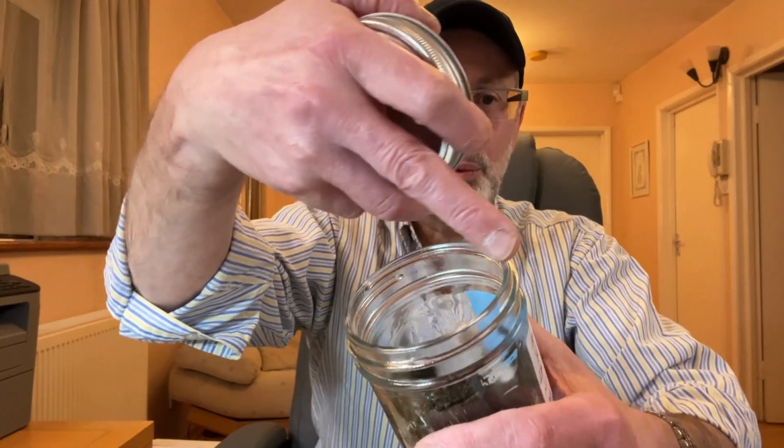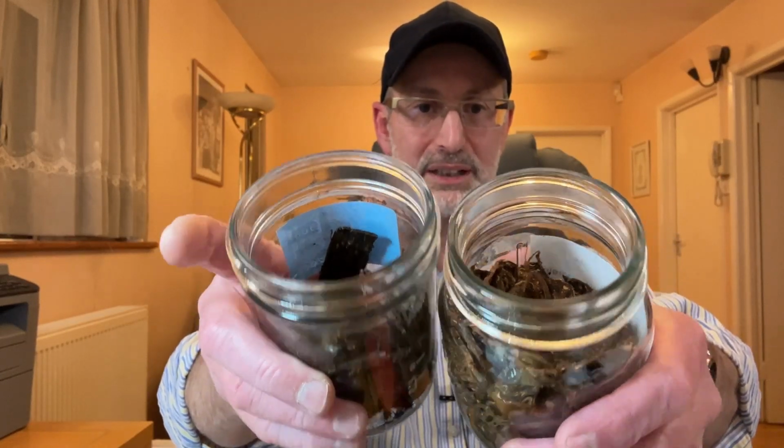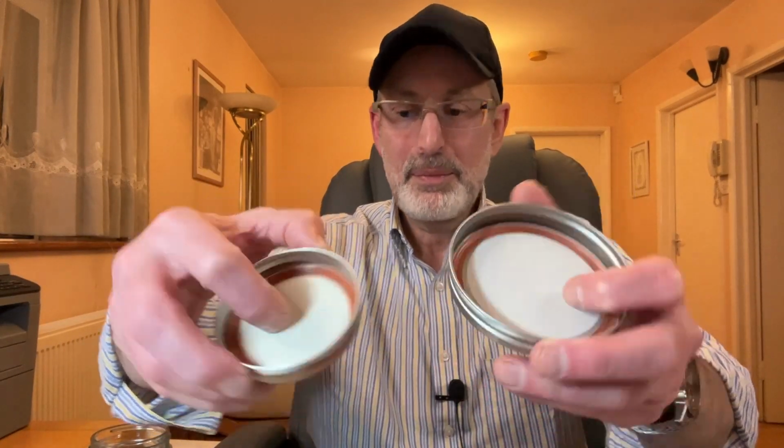Now this, you can see, is open mouthed. That means it's a wider rim compared to a regular rim, which is this. You can see the difference. This is much wider, and this is the regular one. When you look at the caps, you can see the major difference between them. I find the open, what they call wide mouth, is much more convenient to actually put your tobacco in. You can put in your tobacco or whatever, just funnel in the tobacco. It's easier.